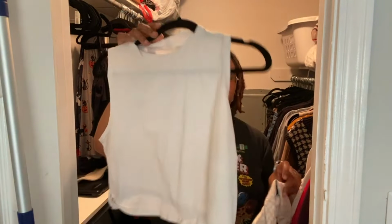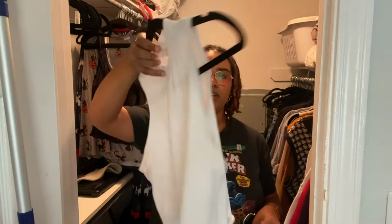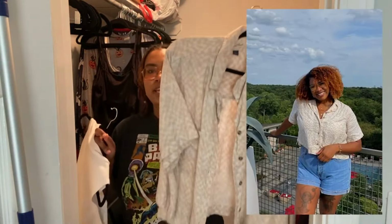These are the last two of my white shirts. I just have a white tank that I got from Target. This one is just another good basic to have. And then I have this shirt that I got from Target as well. It is a button up.